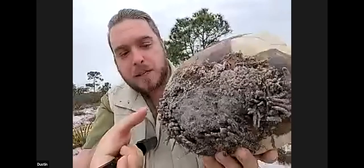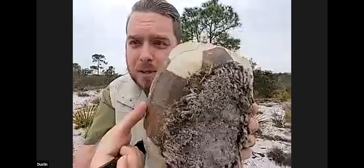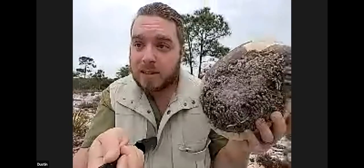A caterpillar makes these made out of silk, and they've got sand mixed in there, and they eat the keratin on the outside of the shell. You see the shell still has some of the outer layers here of the keratin, just like our fingernails are made of keratin. And this moth caterpillar can actually eat that. That's its main source of food.